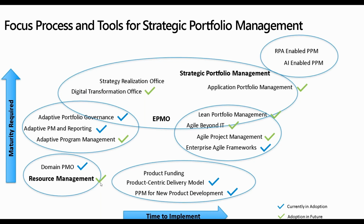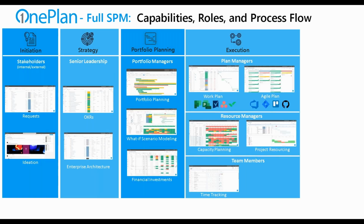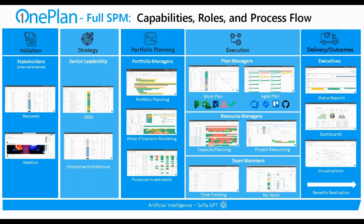Now, the way this translates to OnePlan is that we have a set of capabilities, process, and tools to actually address the different stakeholders in the organization and the different personas that are going to be in this process. And this is what makes OnePlan a full strategic portfolio management platform that can accommodate the different scenarios that I just painted. You have, for initiation, let's address the initiation pillar.